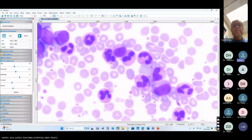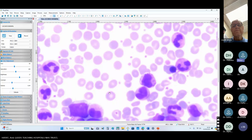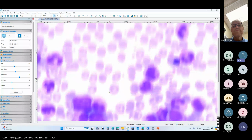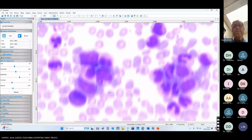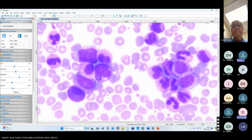There is no accelerated phase in the UK anymore. Either it is a chronic phase or it is a blast phase treated as AML. CML in chronic phase. Yes, this is a CML in chronic phase. But I want you to report it for the purpose of the FRCPath exam. How would you report this question?